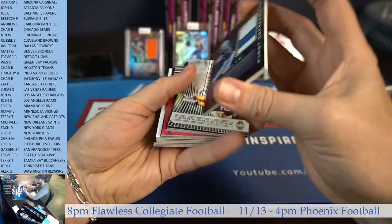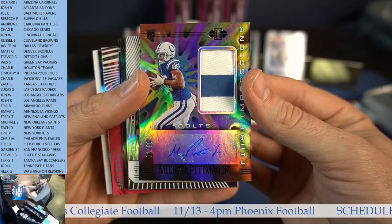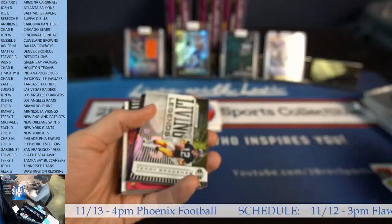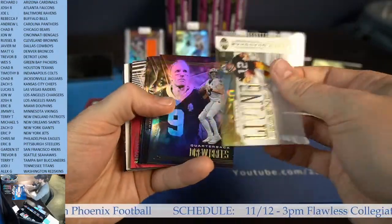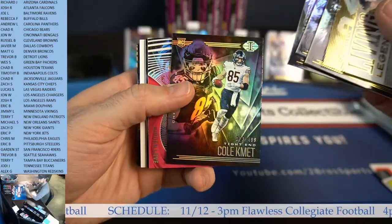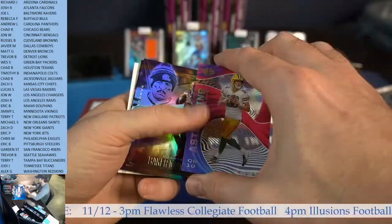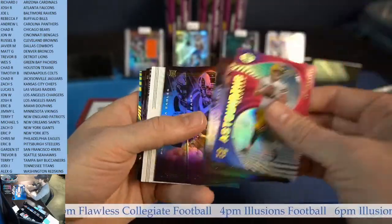Michael Pittman Jr. RPA numbered to 50 black. Very nice. Timothy B. Welcome back. Beautiful. I had it on the TV too, so maybe that's a thing. Cole Kmet for the Bears. Chad Bronze. Oh, a J-Lo Pink numbered to $399 for my boys in green and gold.